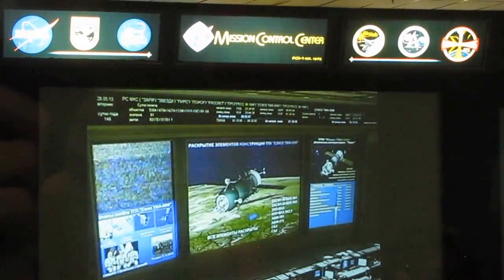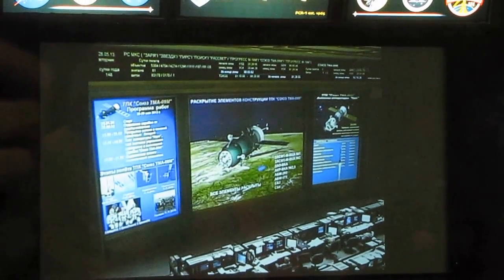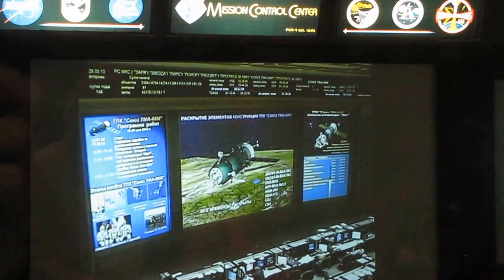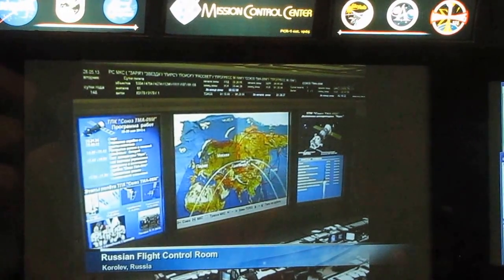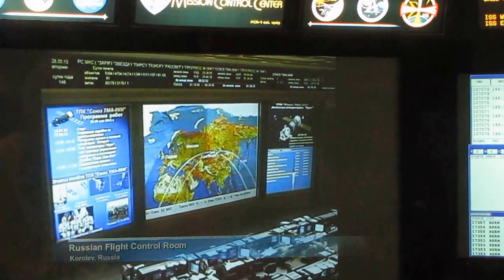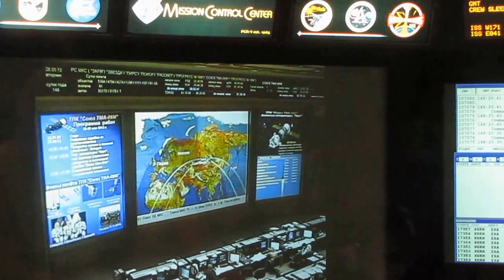Doesn't get any smoother than that. So once we hear this, the control of the spacecraft from here on will be overseen from the Russian Mission Control Center outside of Moscow and Korolev. I'm cheating and reading the Russian display, but it looks like the arrays are out and the antennas are deployed.